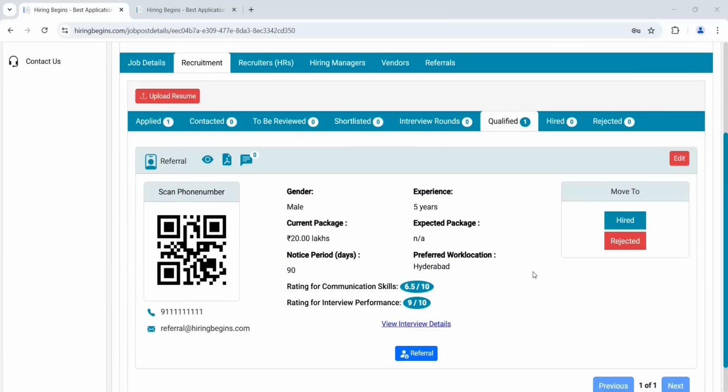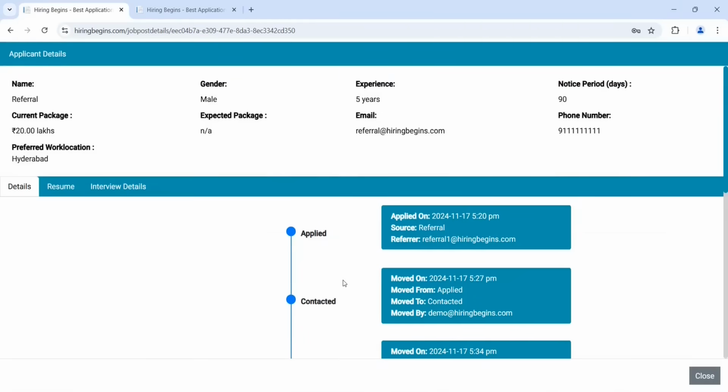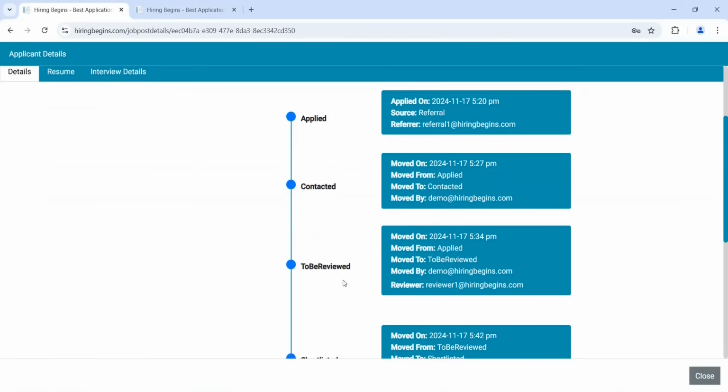If you want to know how the applicant went through different stages of the recruitment, you can do so by clicking on this eye icon. Here you can see different stages of the applicant.